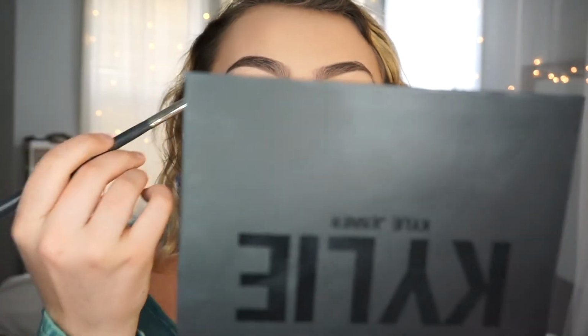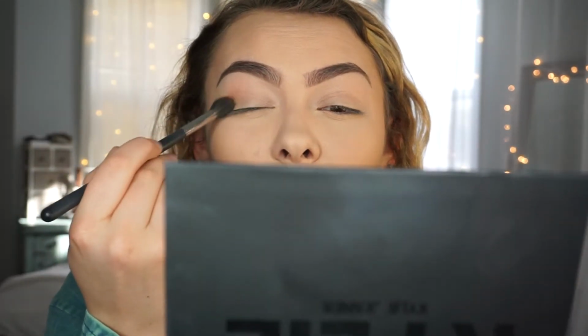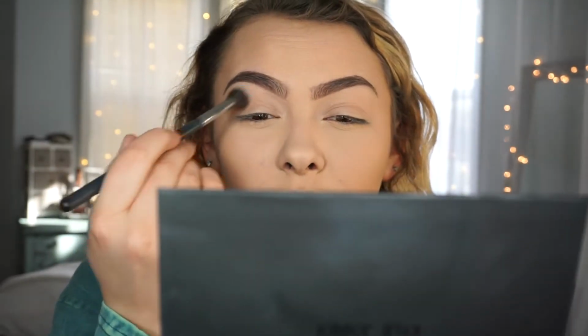I've never used ColourPop shadows before, ever. But I just recently started watching Kathleen, and I really like her. I think she's super cool and down to earth, and she's just, sorry, I always do that. I always put the freaking mirror in the way of the camera. I just think she's really down to earth and cool, so I just wanted to get her palette. Plus it's super pretty and I just love these colors.